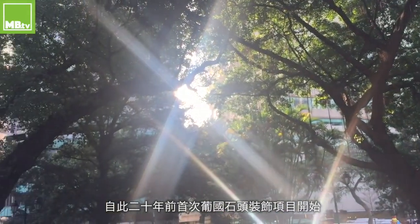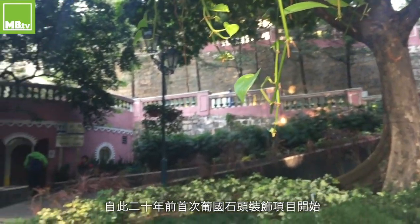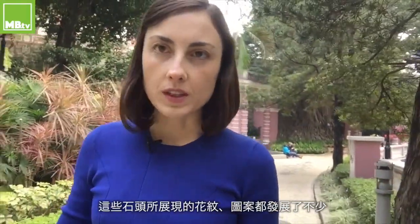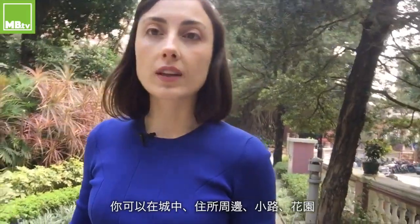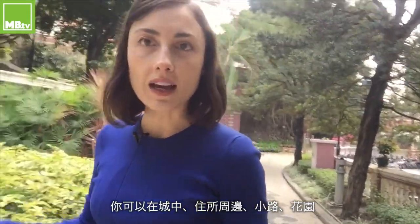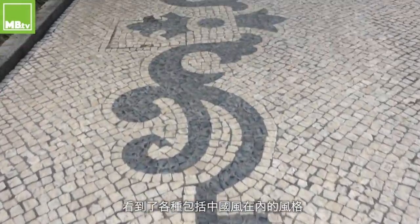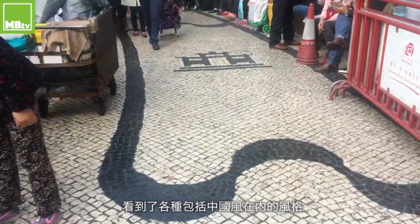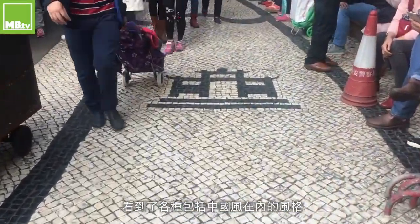Since the first Portuguese calçada project took place over 20 years ago, it has developed in many different forms and shapes, and the drawings and patterns that you can see spread all over the city in different areas, neighborhoods, sidewalks, gardens, have embraced a different feature, more Chinese, freer in its expression.